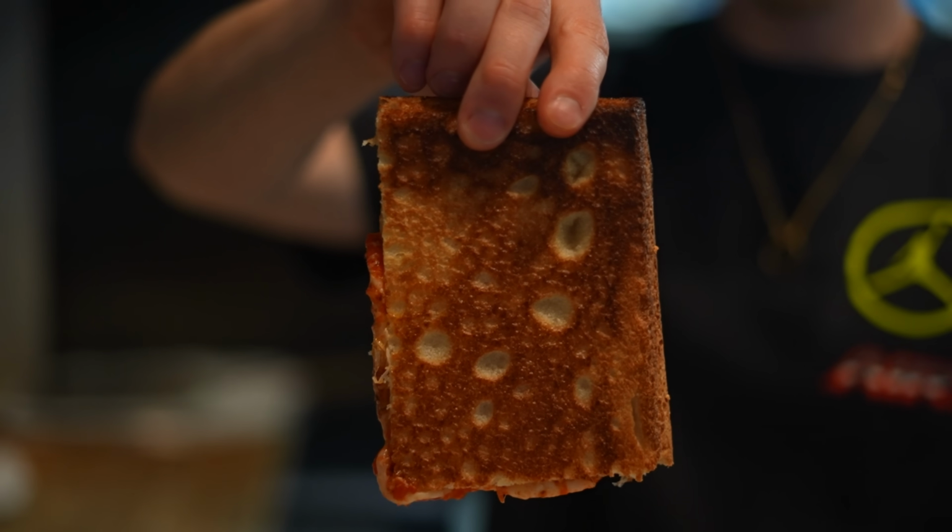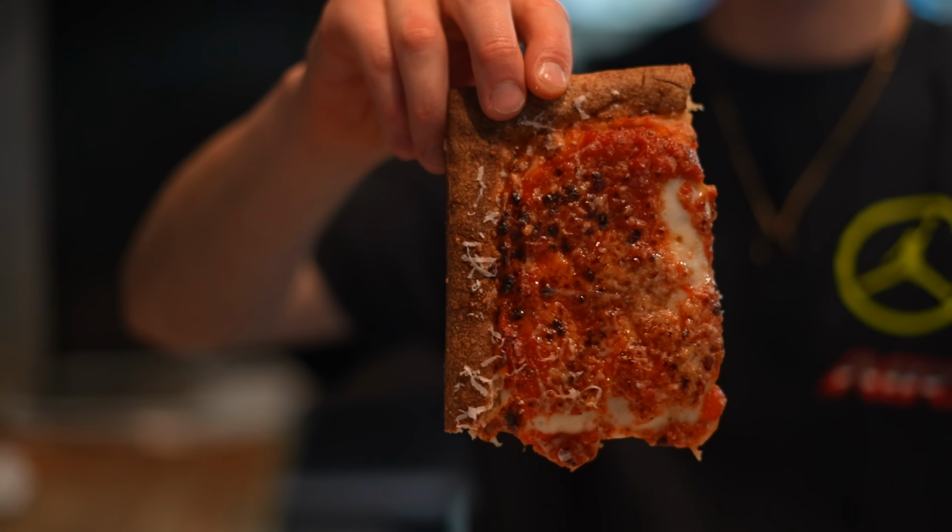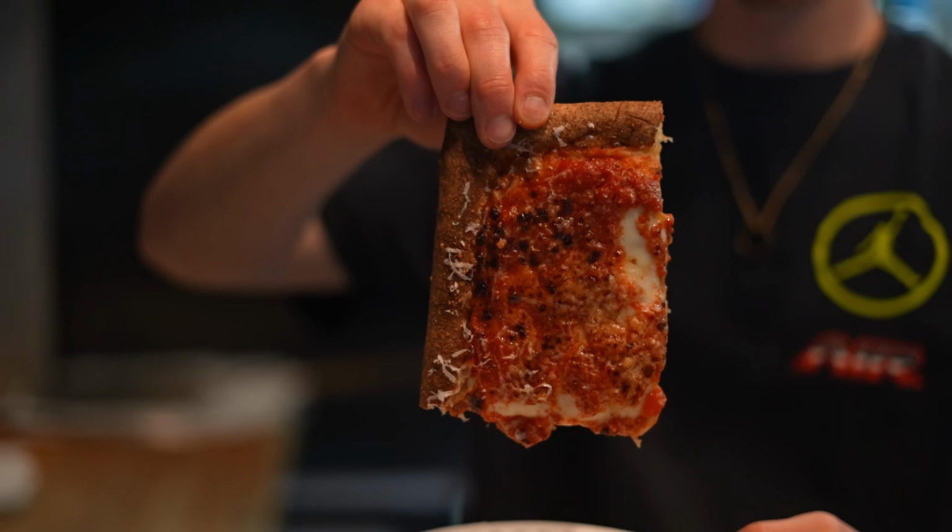And Leo was right. The pizzas came out perfectly baked on both top and bottom with that gooey melty cheese and that moist, tender, and pillowy center that I'm honestly still craving to this day. Which is why I'm working to recreate it at home.